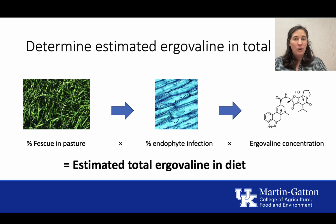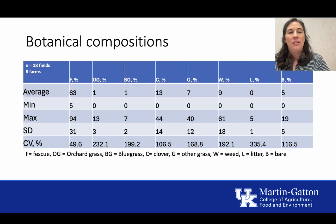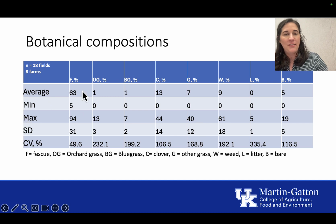So if we start with what percentage of the pasture is fescue, what percentage of that is endophyte infected, and how much ergovaline they are consuming, or how much ergovaline is present, then we can estimate the total ergovaline in the diet. And so I wanted to show you what this looks like.